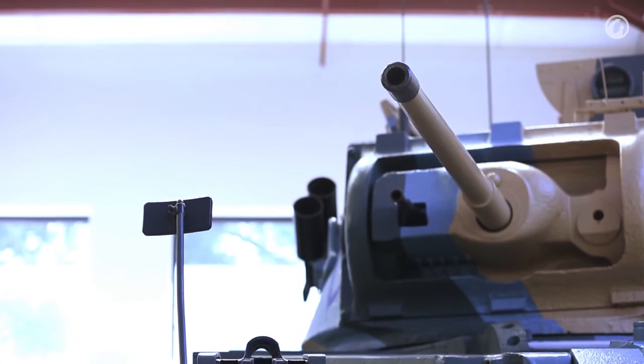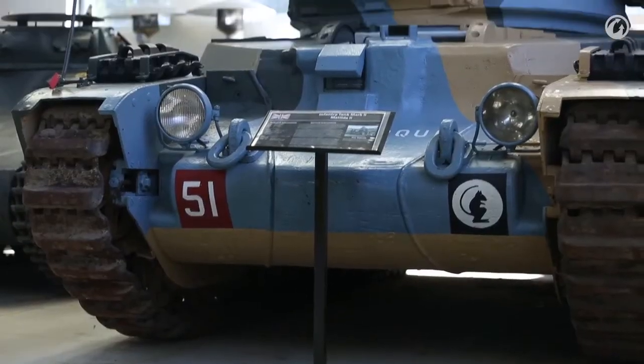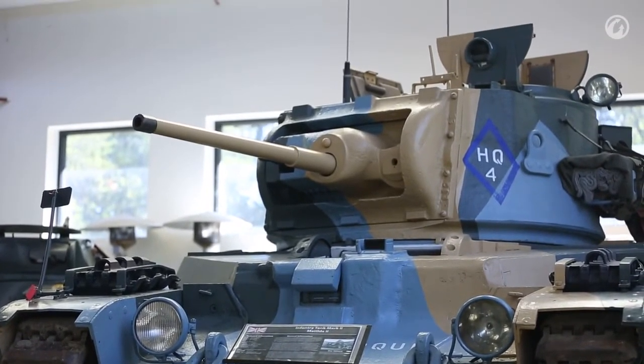I guess we'll start off with the name. The name Matilda has absolutely nothing to do with a duck. Just get that one out of the way. It was a code name that was brought up even before the first Matilda had been built.